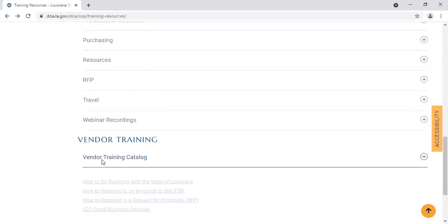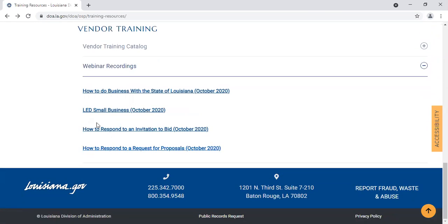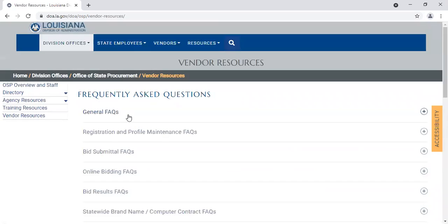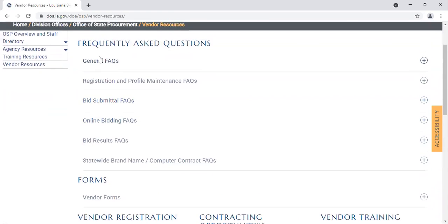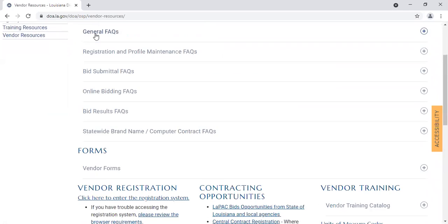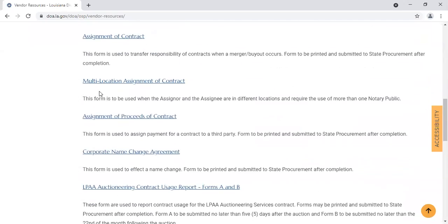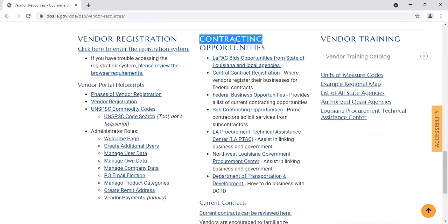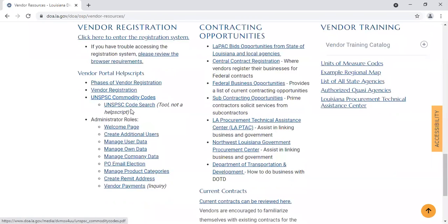So y'all can take a look at this. If you have a vendor that's asking for information, you can send them here. You can also send them to our vendor resources page, which includes a lot of FAQs. These used to be scattered around. They've all been combined into this area, so everything should be in this one spot. And then underneath of this, we've got vendor-specific forms, vendor instructions, contracting opportunities, and training over here. So the vendors should be able to come to this web page and find almost everything that they need.